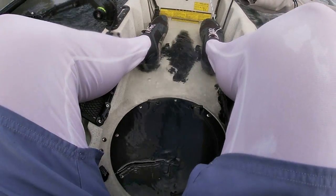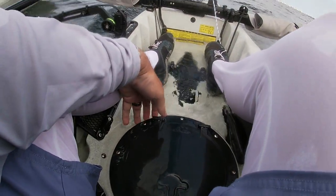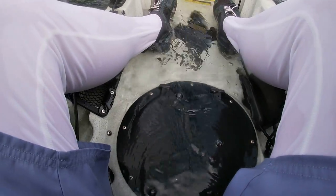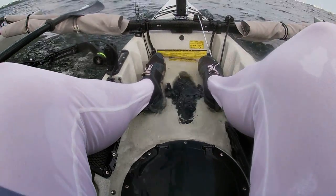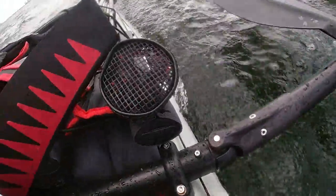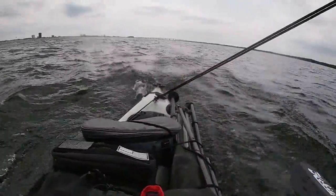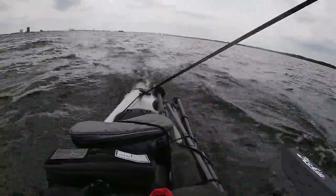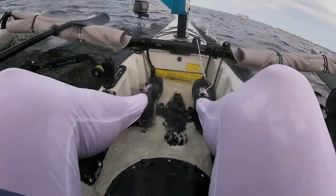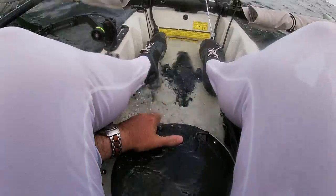All right, status update here. There's not supposed to be this much water this high up. I think we're sitting a little low in the water, which means that we have water in the hull, and probably a decent bit of it. We're sitting pretty low. The stern there shouldn't really be underwater, and I can tell from where the water level is here. I mean, we're filling up.